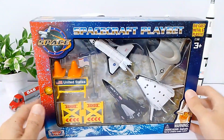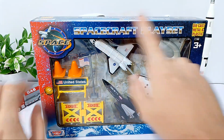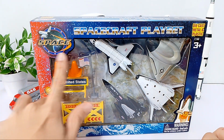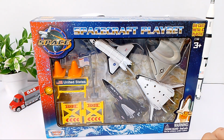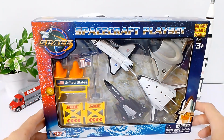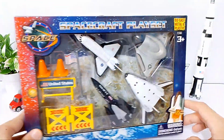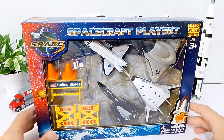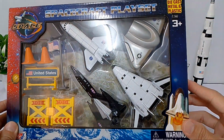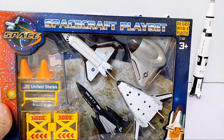But this is a nice box, though. It's still very nice looking packaging, like the space shuttle down here, the space background, the space logo up here with the space shuttle flying right across, and of course the silhouette of Earth down here. And the Saturn right there. This is actually pretty cool. And that's a blue sun. There's a blue sun. Looks like, probably the moon, I think. I'm not really sure. That probably is another sun.